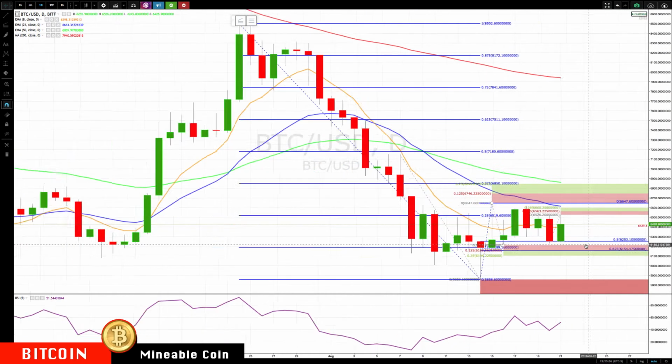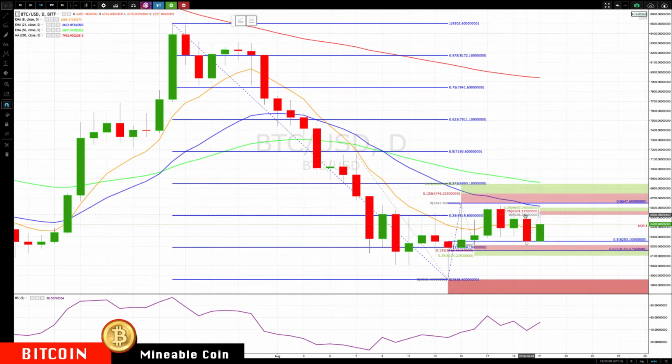Let's check in on the daily. So yesterday closed down out of the rotation zone. Today we'll have to see if it closes in or out of the rotation zone. It can't seem to get any traction. This is just a long sideways recovery. Big sell-off, long sideways recovery.